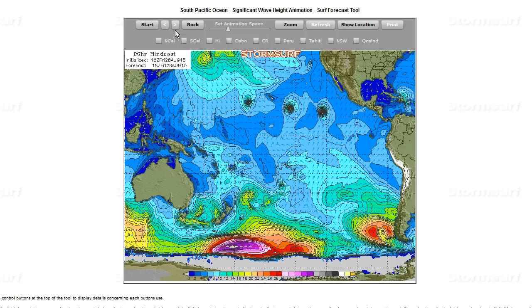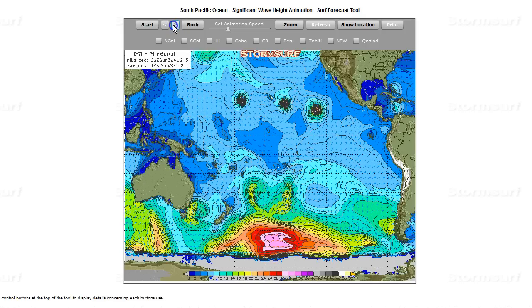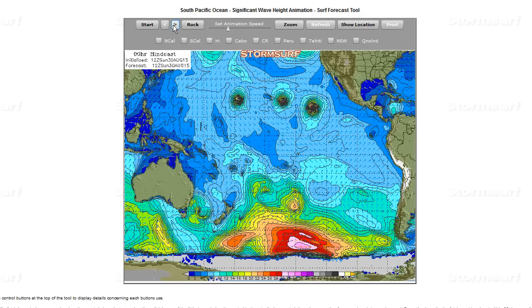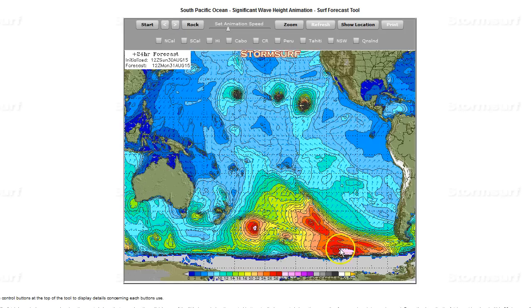So Southern California will probably get the bulk of this swell, and let's just roll that out. Then it started lifting north a little bit and fading out, and here's where we are right now. The point being, there's not a whole lot after this, and don't look to the north. You're not allowed to do that, because we'll get into that in a little bit.